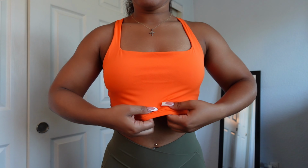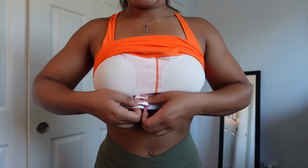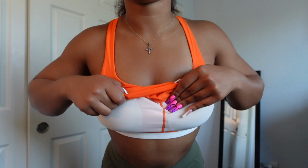And I love how the shirt is padded. Let me show you what it looks like underneath. It has the padding bras, which is perfect. And it has this little strap right here that, you know, holds up the girls.